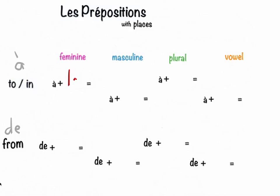So let's start with the feminine ones. À next to la. So that's a feminine place that begins with la. You don't have to worry about that. À la will always stay the same. So if you're going to a feminine place, or coming from a feminine place, like coming from the bookstore, de la librairie, then you also don't have to change. De la stays the same, so you don't have to change that.